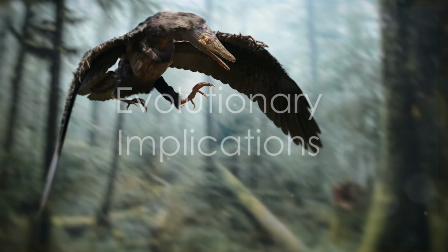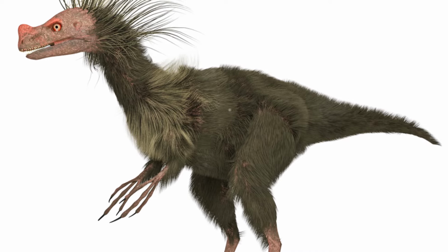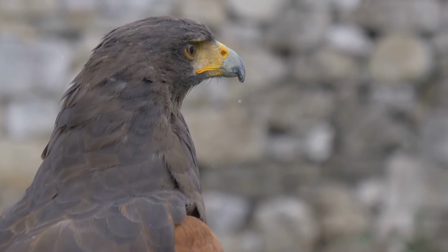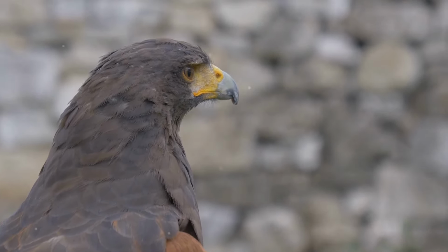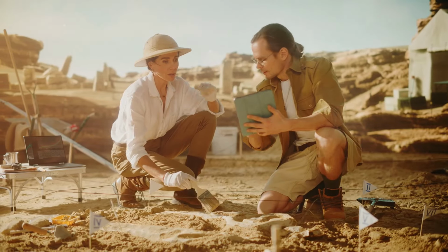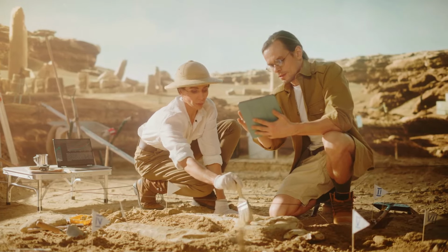The implications of feathered dinosaurs were profound, challenging long-held views and opening new avenues for research. The presence of feathers on creatures that had been assumed to be purely reptilian blurred the lines between birds and dinosaurs, suggesting a much closer relationship than previously thought. This revelation had a cascading effect on the field of evolutionary biology.